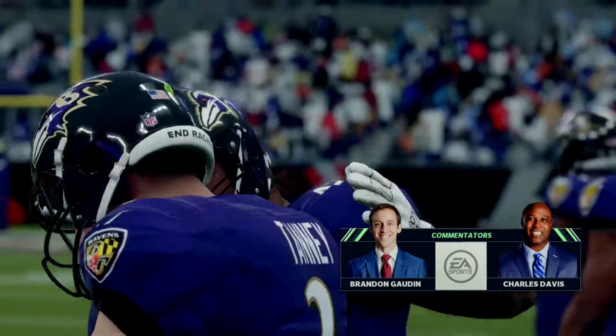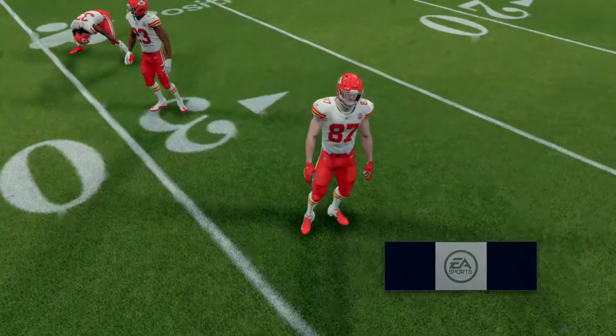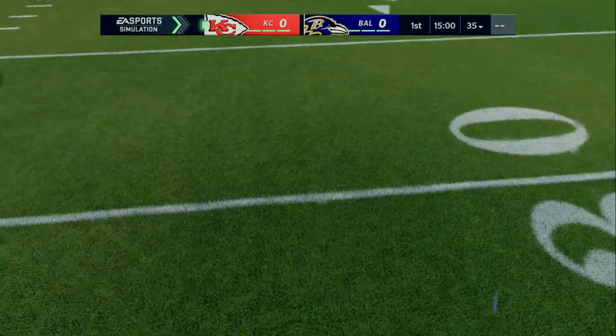Alongside Charles Davis, I'm Brandon Gaudin. And, Charles, you look at this Raven team as they get ready here. It's an early test after 2 losses to start the season, and a game they probably really need. Obviously, no way do they want to get to 0-3.